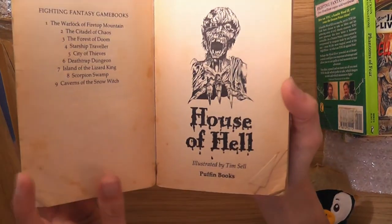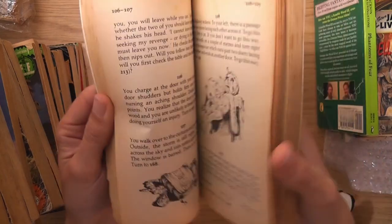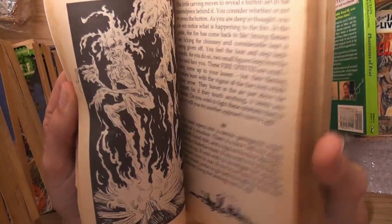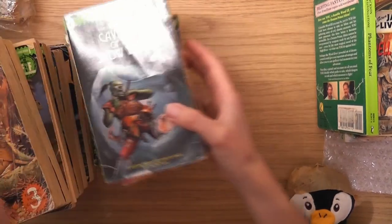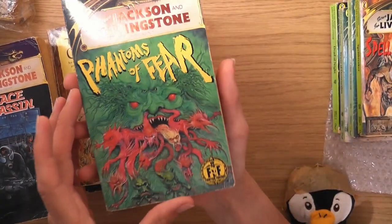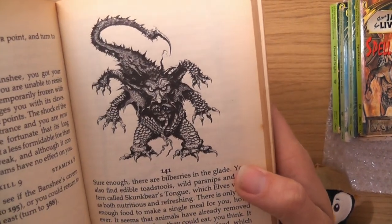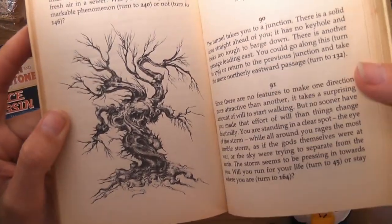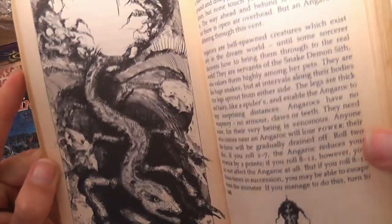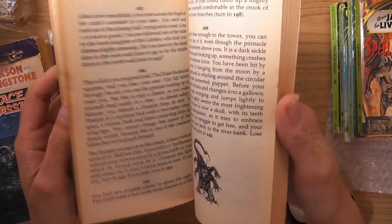House of Hell. Tim Sell did the artwork for this one. Oh yeah. God, look at that there. That's brilliant. Phantoms of Fear. Ian Miller did the artwork. Cool. Nice simple shapes on that. Oh, look at that, look. Serpents again. This is so cool, look.